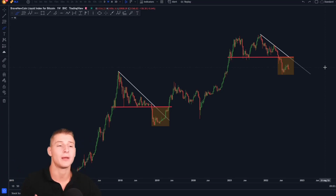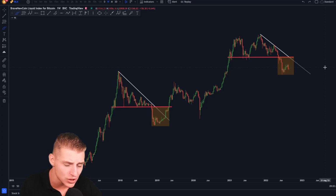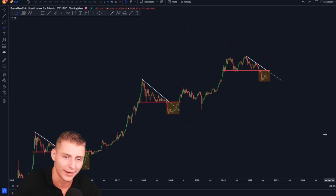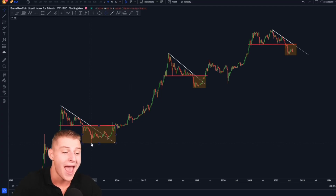But what I'm currently doing personally is just dollar cost averaging into Bitcoin and accumulating as much cheap Bitcoin as I possibly can, because I do think that this orange box right here is the right time to be accumulating, just like it was in 2019 and just like it was in 2015.